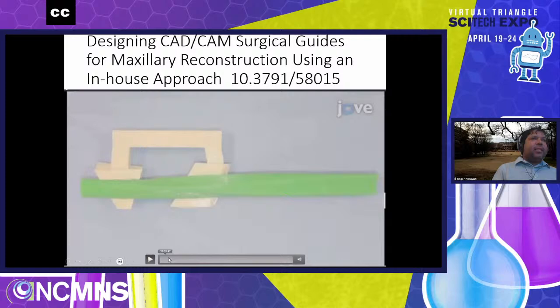Here's another. Oh, so this is the same photo. This is an example of where a surgical guide was made by 3D printing. This helps the surgeon orient how they'll do the surgery based on these 3D printed polymer pieces. So here, I'll take this example.